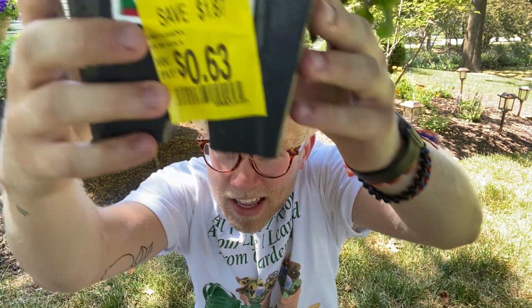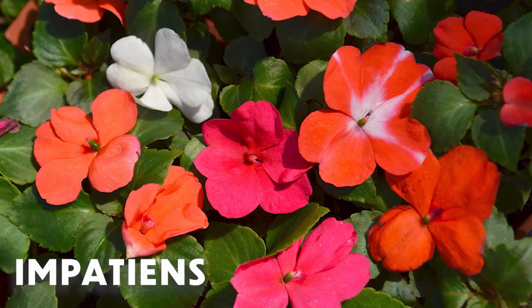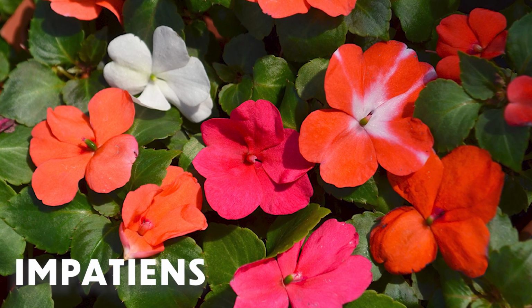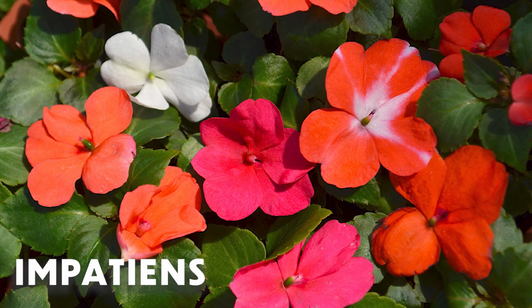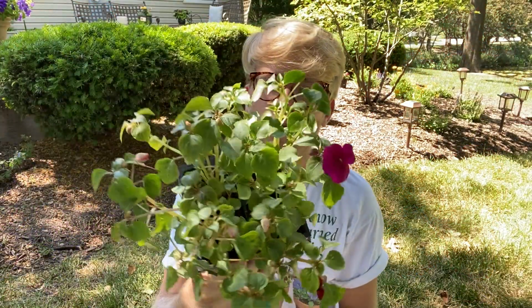So then the next one is these, and look at that price, 63 cents. So we have a lot of these already along the side of the house. I just planted them up because I bought them one day when they were like $3 each, and now they're 63 cents. But I don't necessarily know where we're gonna put these yet. My mom just bought them because you really can't have too many.